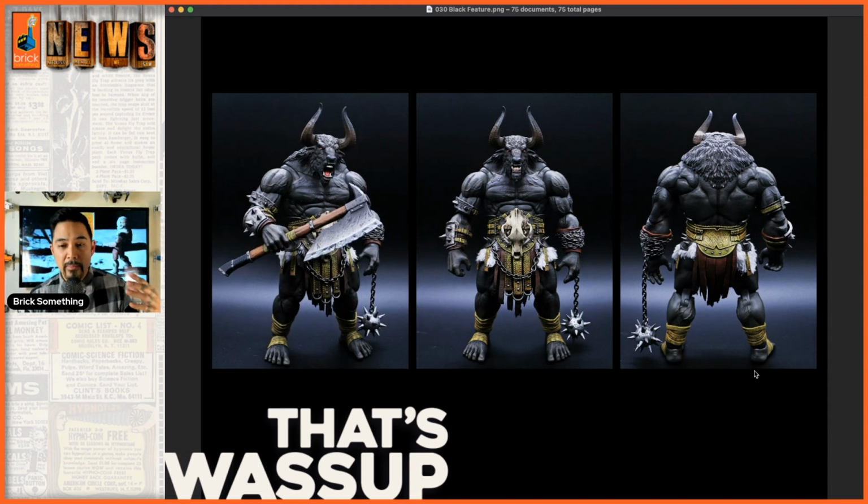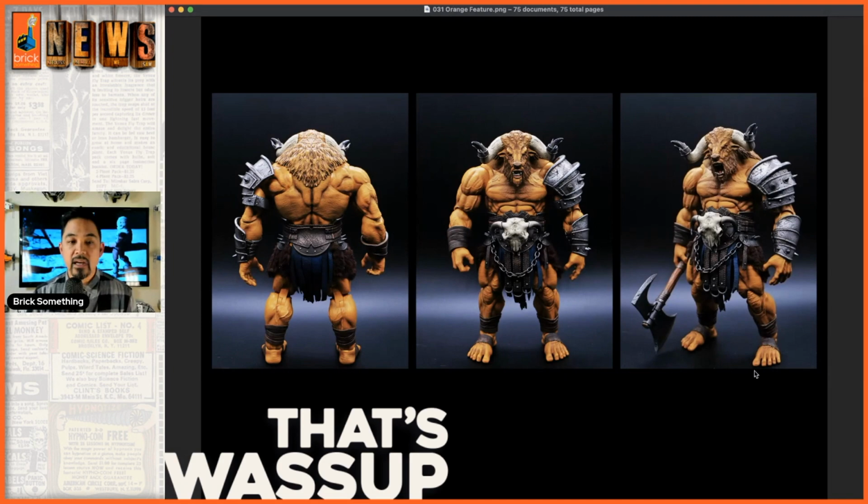I love the weapons. Take a look at that Morning Star that's sort of strapped around or chained around his arm. That's amazing. And you'll notice the jaw is articulated and sort of well hidden by the sort of cheek area. Here's the orange one. Oh, it just looks amazing.